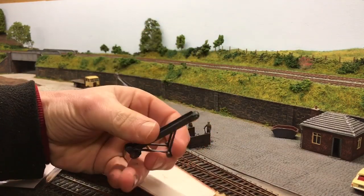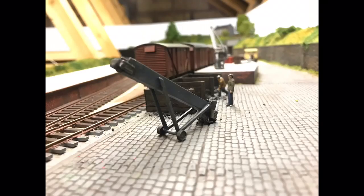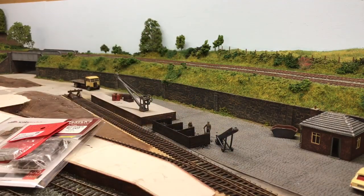Also, I have been working on the little coal conveyor. This has also been painted and weathered, and is in place. I had intended to use the Coopercraft trailer to have coal bags being loaded onto, but I'm not really happy enough with that kit. I think I'm going to look at something else.